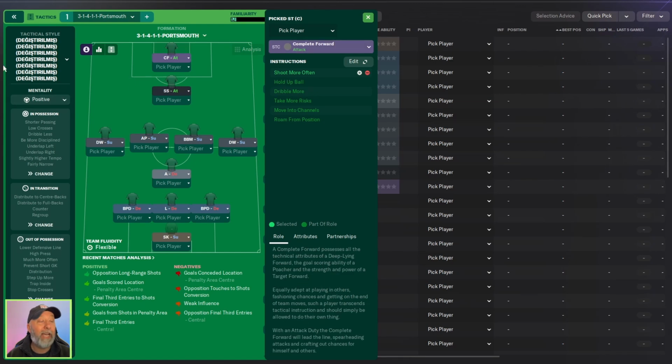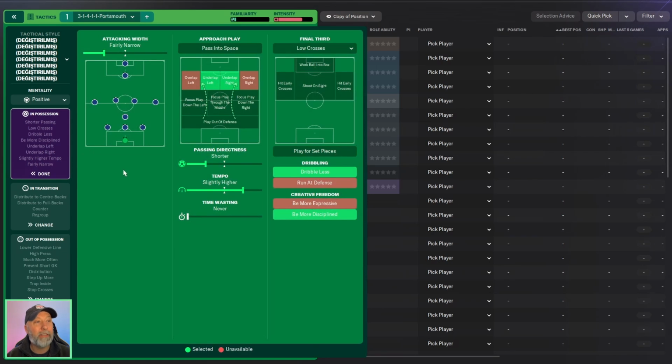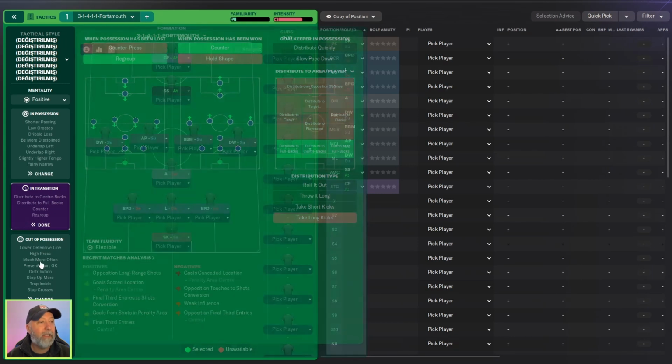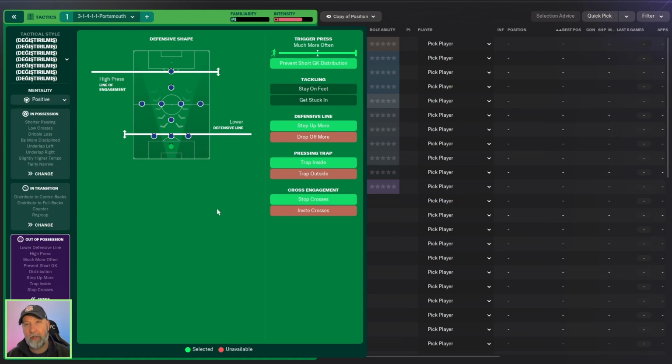Positive mentality, I have no idea what tactical style that is, but in possession, attacking width is fairly narrow, underlap on the left and the right, passing directness is shorter, tempo is slightly higher, low crosses, dribble less, and be more disciplined. In transition, regroup, counter, distribute to the fullbacks and the center backs. And then out of possession, a high press line of engagement, a lower defensive line. That is quite the midfield. Trigger press much more often, prevent short goalkeeper distribution, step up more, trap inside, and stop the crosses.